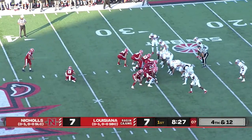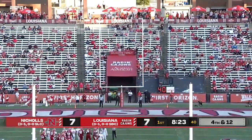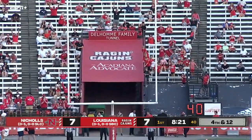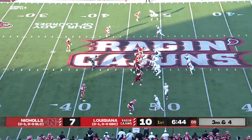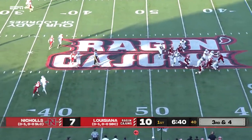48-yarder. This one will be about a 46. That 48 was his career long. He's got a foot into it, and it is good. Third downs, they were shaky on third down for much of that game.